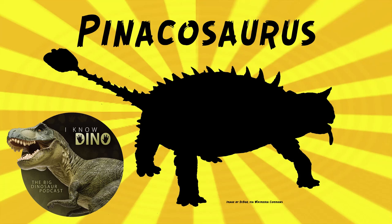The type species is Pinacosaurus grangeri, and the fossils were first found in 1923 by Walter Granger, so that's how the species name came about. It was named then in 1933 by Charles W. Gilmore, and the genus name Pinacosaurus means plank lizard. Yeah, plank lizard is a pretty good name for an ankylosaur. Yeah, it refers to those plank scutes that covered the head.